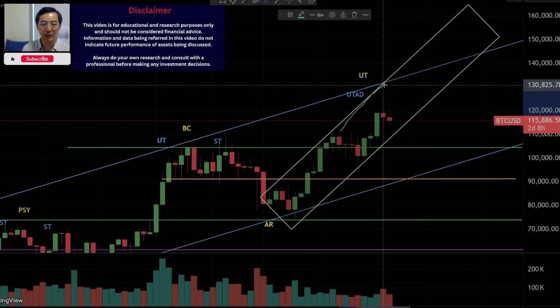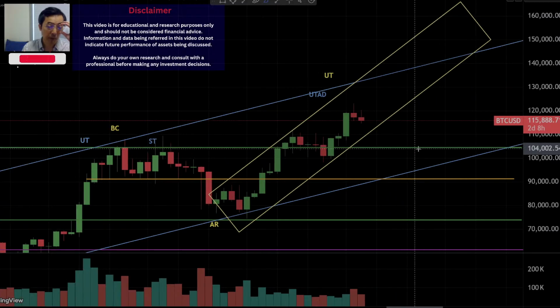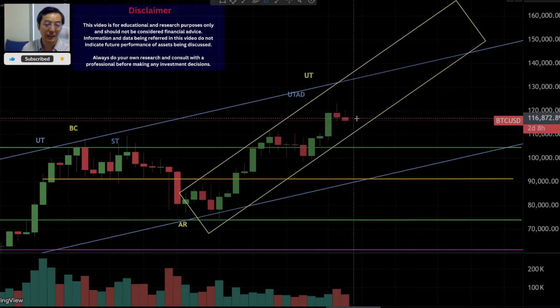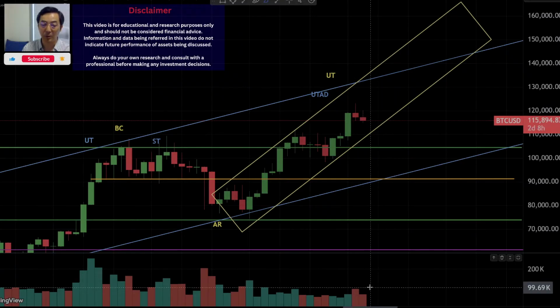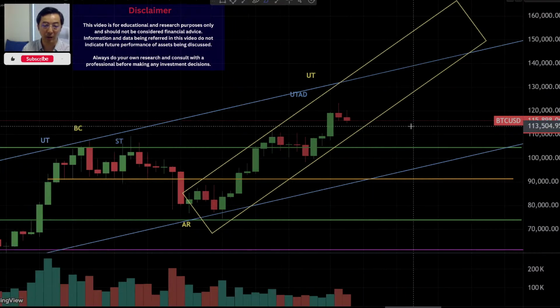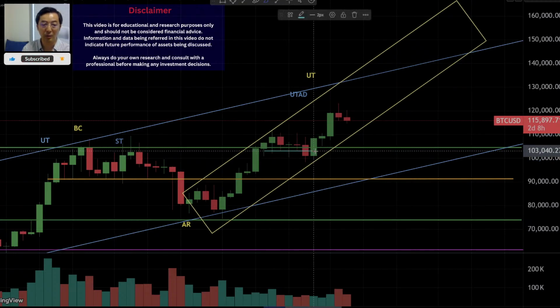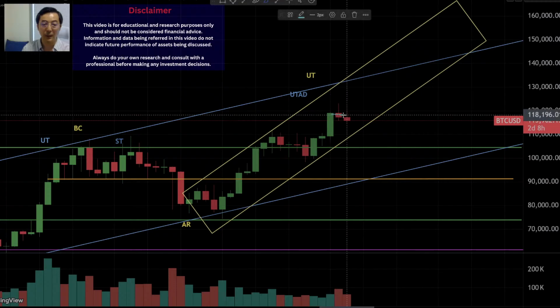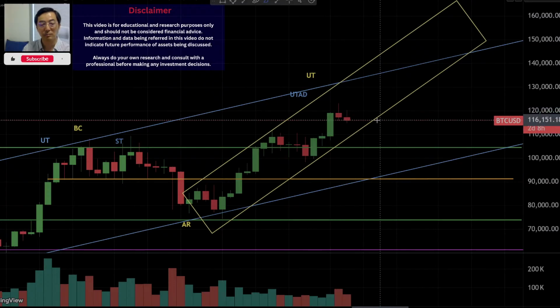While it's tracing along this, there's a chance that it hits 130k. Currently, it doesn't. It's probably affecting some people's confidence as well because of the increasing volume over here. But if we look at the chart, there was some sideways movement during May to end of June. So right now I would consider it moving a little bit sideways, given this candle isn't dropping too much.